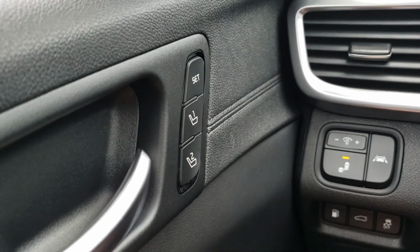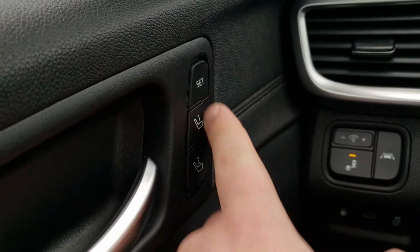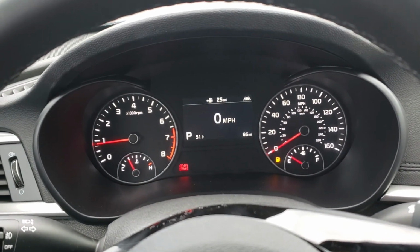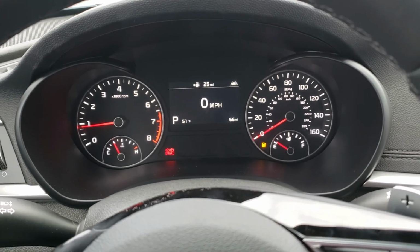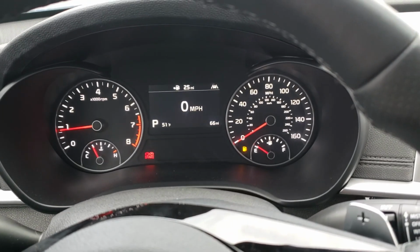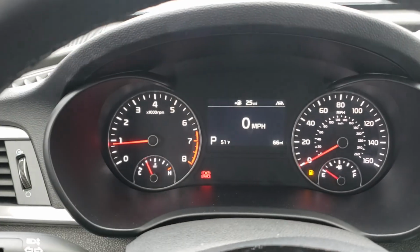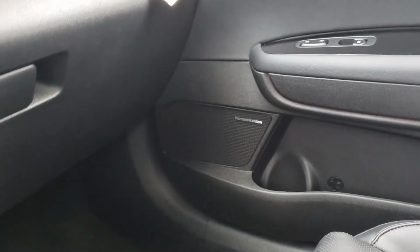Also has memory seating, two preset. You can set the memory seating for wherever you need it to be. And all of these features are, of course, in the top trim levels. Depending on which features are super important to you, we can of course discuss that and pick out the perfect vehicle for your needs and budget. But I just wanted to show you all the features available so that we could know what we're working with. Also the Harman Kardon, that's there too. Very nice speakers, very, very good sound.